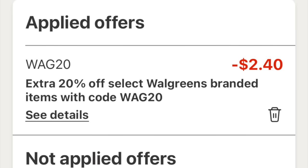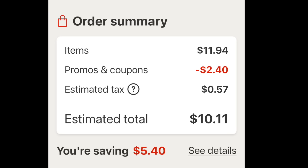And this WAG20 is just on Walgreens branded items. It's not everything in this store. So let's remember that class. The overall total is $11.94, $2.40 melting off. So with my tax, it's $10.11. If you wish to use $10 in Walgreens cash, by all means go for it and pay 11 cents and call this a very good deal.